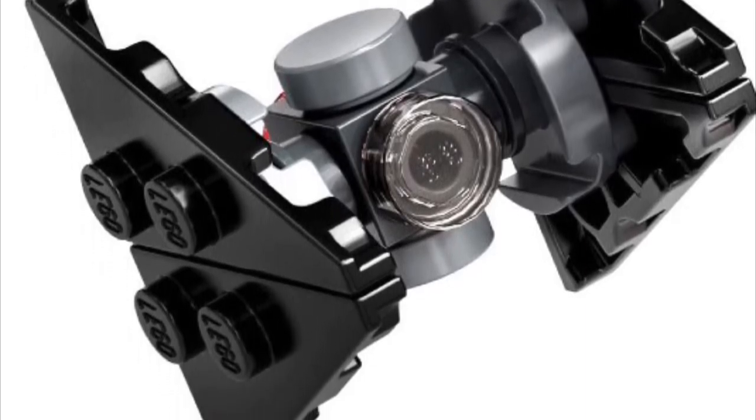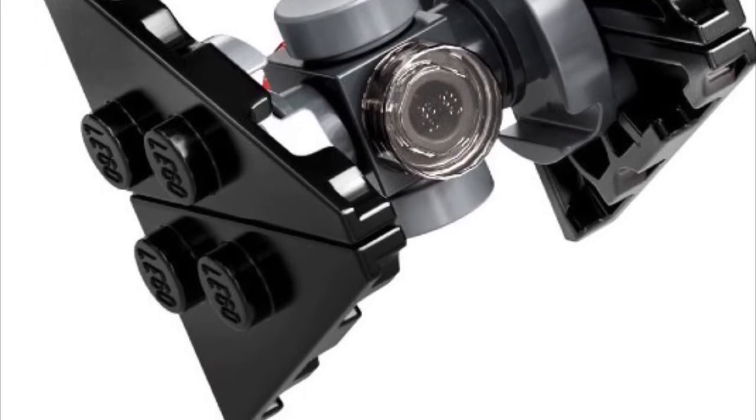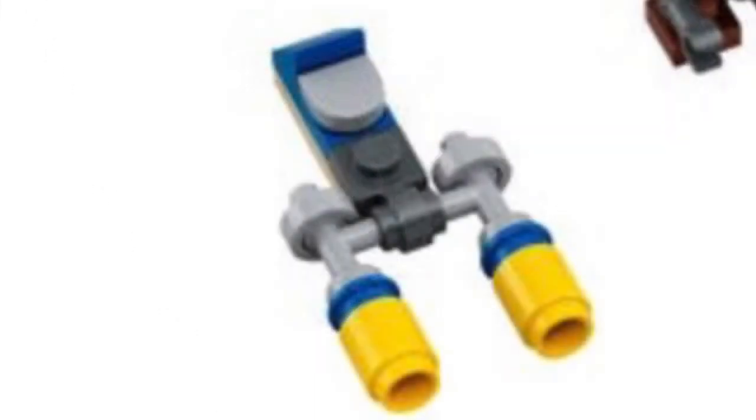the TIE Fighter. Same with the A-Wing. But I guess you could have done this. Anyways, here is the... What is this? Is this... I know this is a pod racer, but, like, is it really a pod racer? That doesn't look like a pod racer. I think they should have... I mean, it looks good, but does it really?